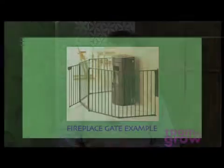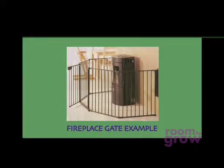Other things you're looking for: fireplace surrounds. Make sure if you're using an open fire or a gas fire, that it is protected by some sort of gating product. Looped blind cords are particularly dangerous in all of the rooms of your home. If you do have looped blind cords, just get some simple hooks and put them up so that the loop of the cord is above 1500 millimetres above floor level, and that will stop them from getting into any sort of grief.